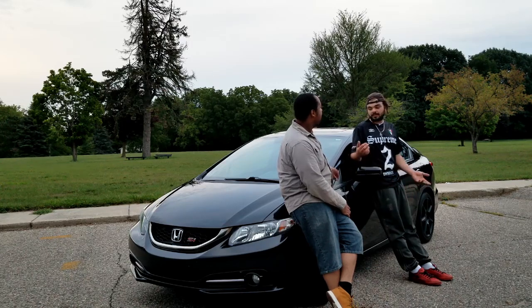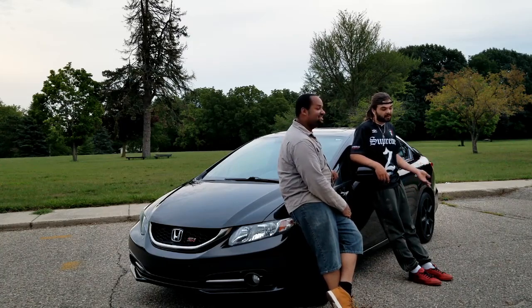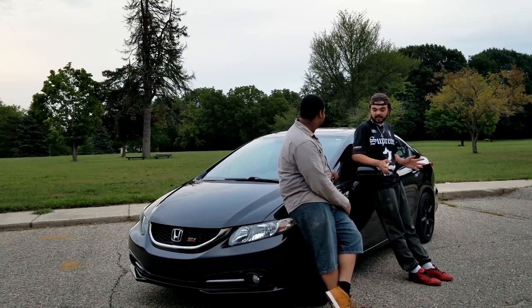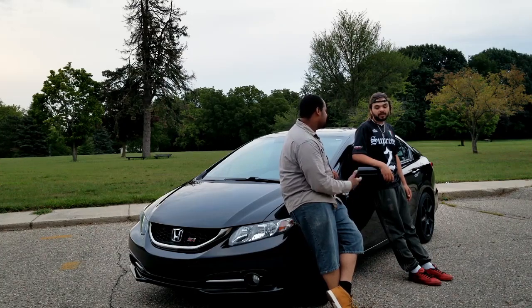Dude, I've driven it for about 80,000 miles, and honestly, I've just kind of ripped it the whole time. And it's held up the whole time, minimal maintenance, pretty much just oil changes, brakes, and tires. Okay, dude, so the car's reliability is strong. Absolutely. Fun car to drive.